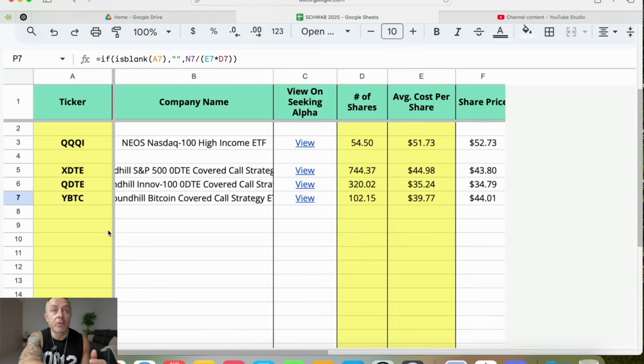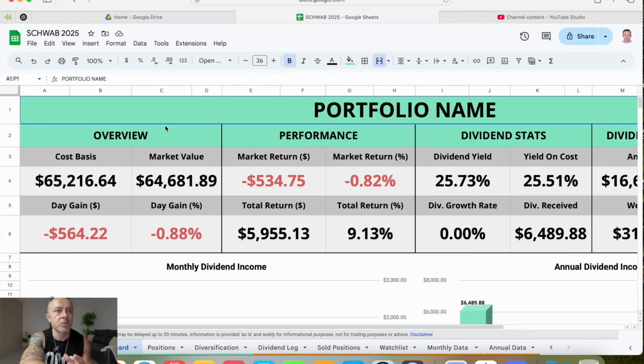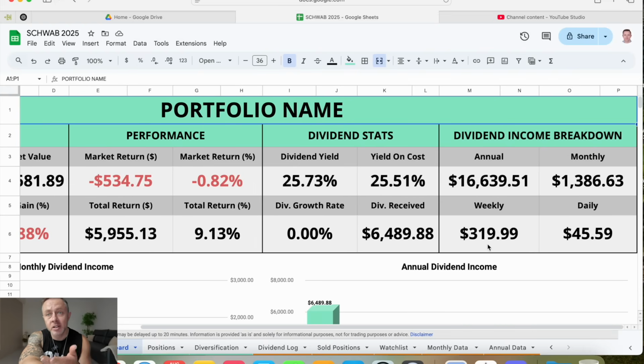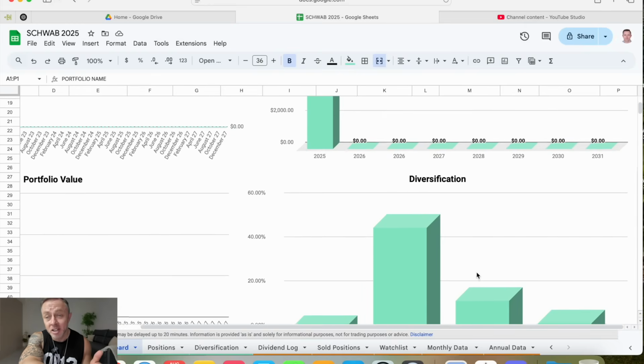Now I did have over a 40% yield, but now it's dropped down since I've sold MSTY, and I'll share that with you actually. So here on my dashboard, you can see my cost basis and all that stuff. So right now my dividend yield is 25.73%. So my portfolio yield is 25%. My yield on cost is 25%. You can see over here my dividend income is $319 every single week. So not too bad, $45 a day. This is more than enough to live abroad. So I spend about $1,000 a month living here in China.